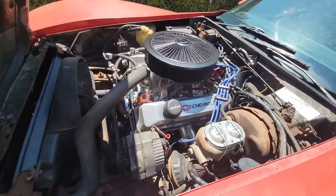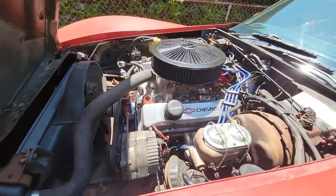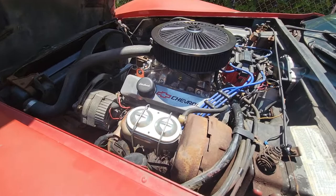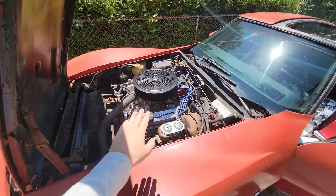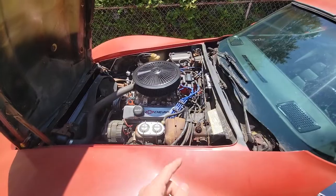So there's a fully custom built Chevy 350 in here. It came out of a Camaro. The Camaro was a street car for a guy who was big into drag cars. So it should, in theory, make about 400 horsepower. This motor's never been dynoed, but it's built to the specs that should make about 400 to the crank.